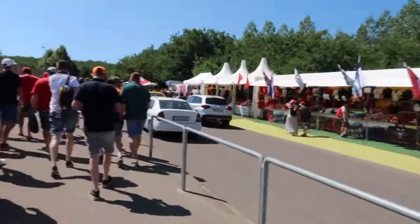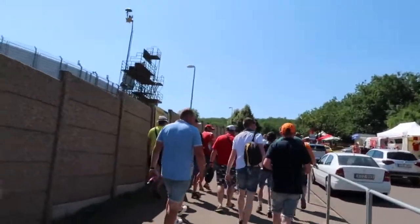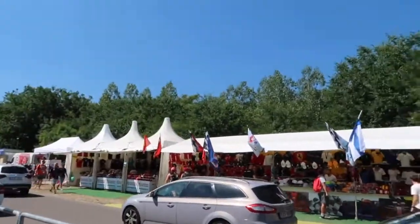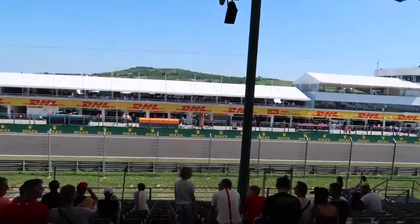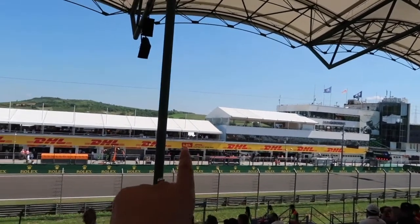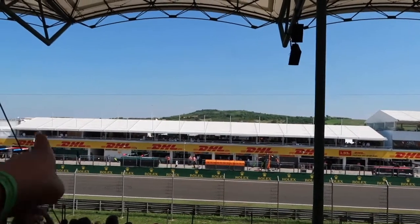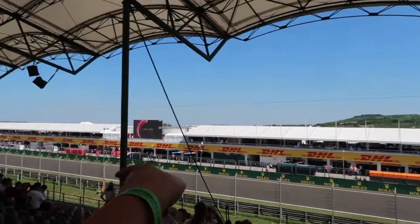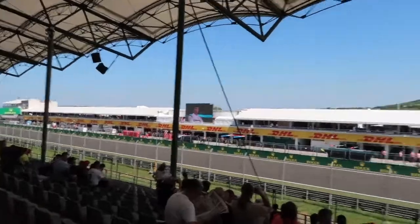We've made it! So we're just walking up the hill to actually get to the real entrance, but we're here. They're selling all sorts of things. Hamilton, we've made it. So here is Mercedes, Red Bull and McLaren, and then it's Aston Martin. I'd rather see Ferrari than Aston Martin, but that's pretty good.